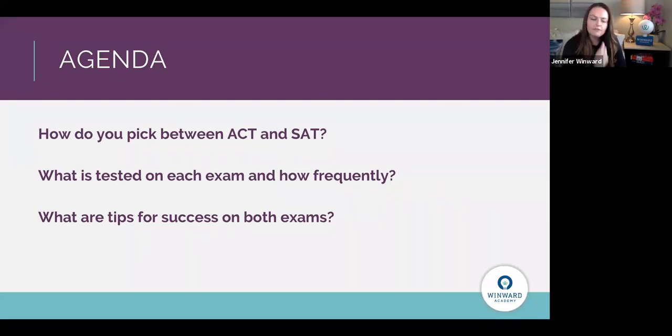So here's our agenda for today. The initial question is that big question that every family always wants to know: how do you pick between ACT and SAT? So what I'm going to do is go through the steps that different families take to identify which test is better for their teens and illustrate the 5 behaviors that are critically important for teens to do as they're making this decision between the 2 tests.